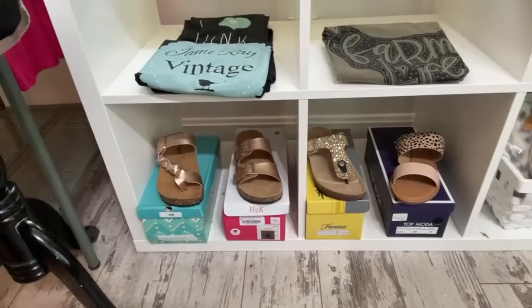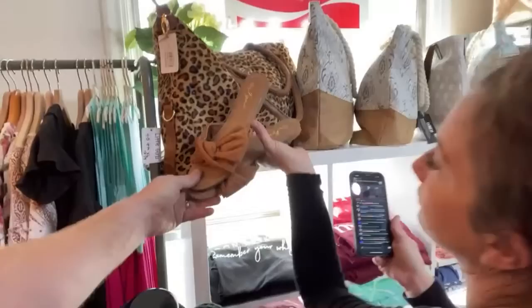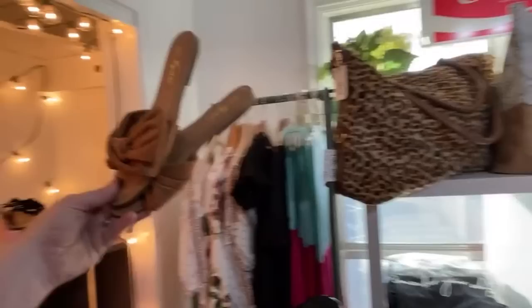Does the suede knot sandal match the leopard bag? The suede knot, that's those ones. This leopard bag here. I'd say it's pretty close. Yeah, it's pretty close to that darker brown in there. That would be cute. You guys are making outfits over here.